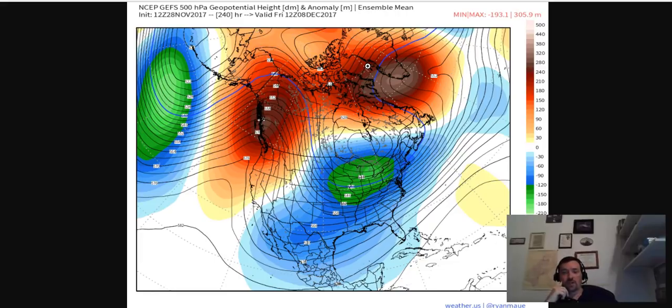And prior to that, the last decent-sized snowstorm we had was in the winter, the early months, January, February of 2015, and that was also the last time that you saw a look this good. This looks really beautiful if you like cold and snow for the eastern part of the United States.